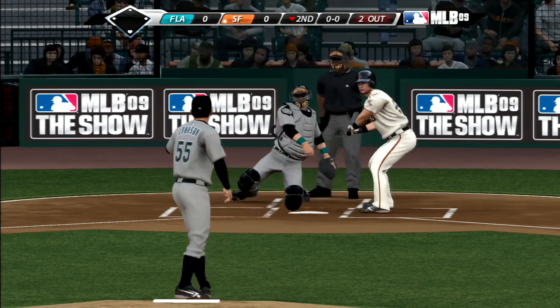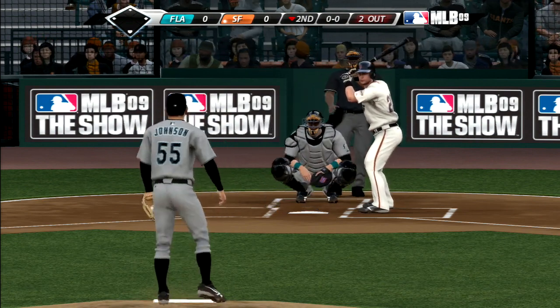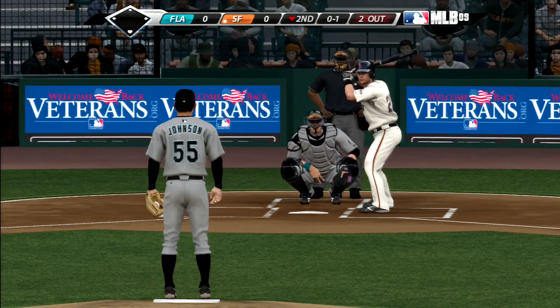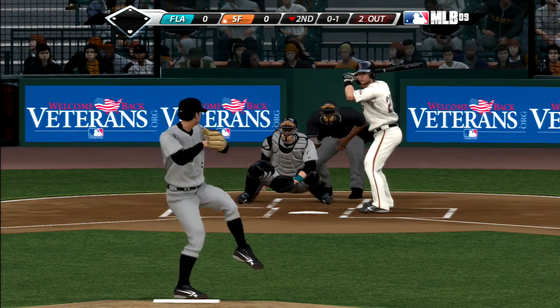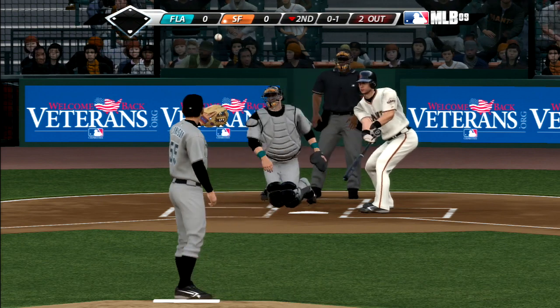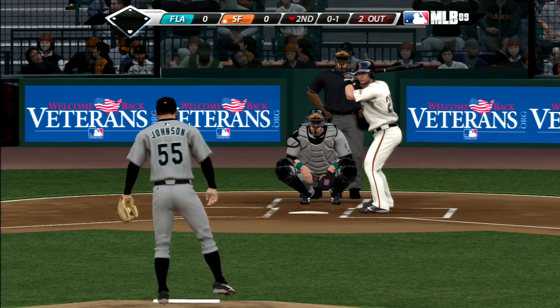Right down Broadway that time. Strike 1. Good action on that two-seam fastball. That started off the plate and moved all the way over. And the pitch. And that finds the target. 0-2 now. 2 strikes, 2 outs. Time to turn it loose now.